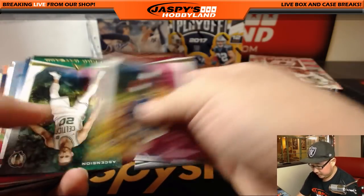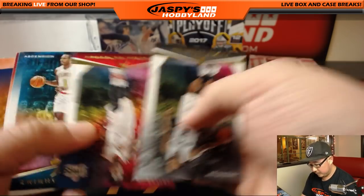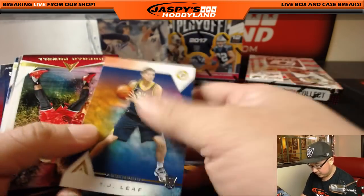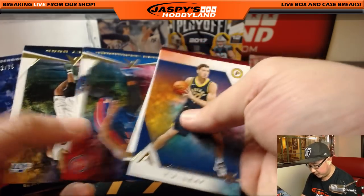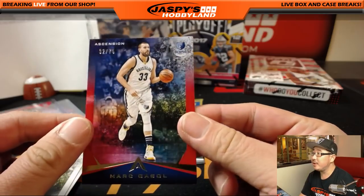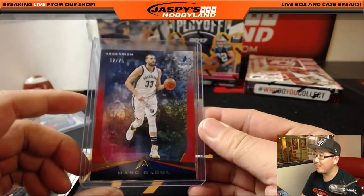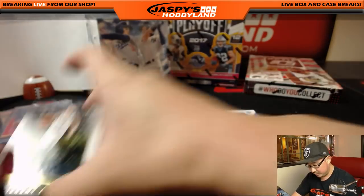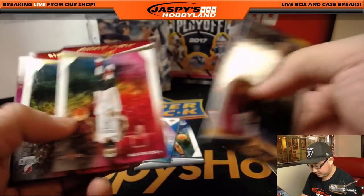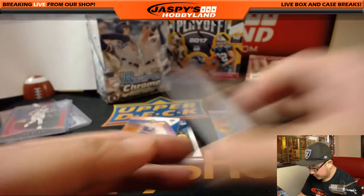Terrence Ferguson. TJ Leaf rookie card. Marc Gasol, 32 out of 75. Goes to the Grizz. Who has the Grizzlies in this one? Ryan Redmond, I think, has the Grizzlies in this one. Julius Randle's been playing really well, actually. There you have it.